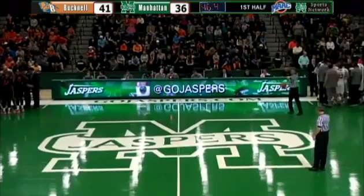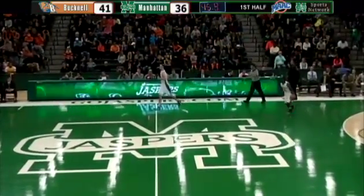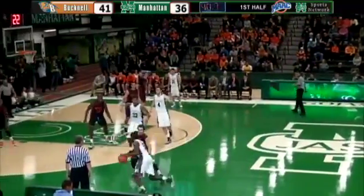Back and forth first half we've seen here. The Jaspers jumped out, and Bucknell is a good free throw shooting team, and they're not working on the offensive end. And then the rebounds is something. When you get second and third shots, there's always something bad going to happen.